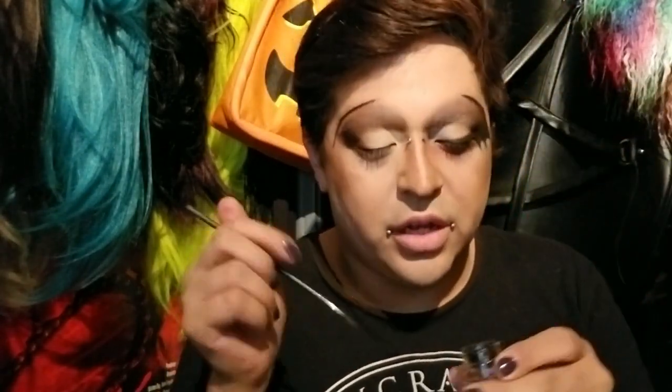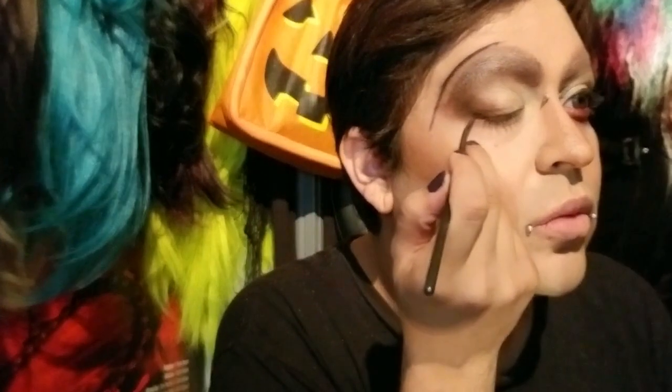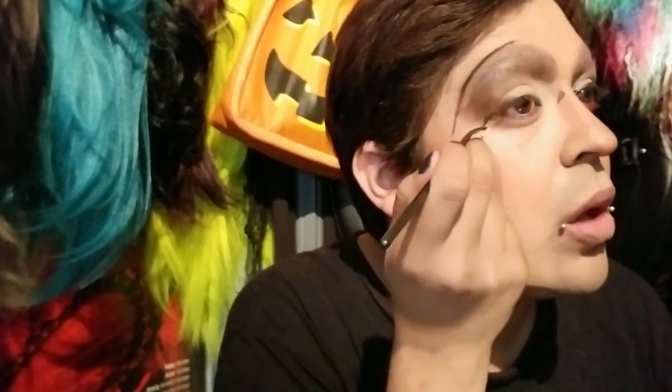But I'm going to take the Tarte gel liner and this little Bella brush. And I'm going to start creating the little bat wings. This is the hardest part for me, honestly. I hate using so much black, it just gets messy. Kind of detailing it with more liners and shadows. The side of my face is uneven, so I feel like I have less room to work on than I did on this side.